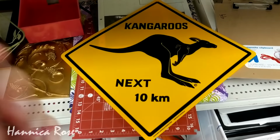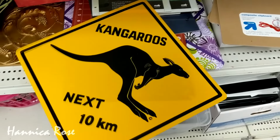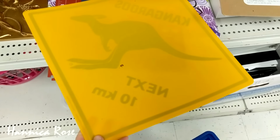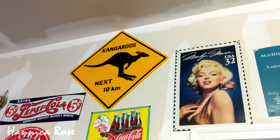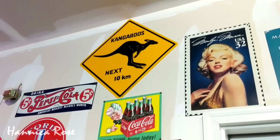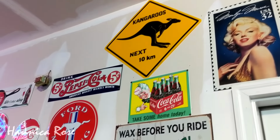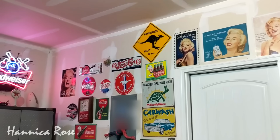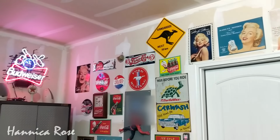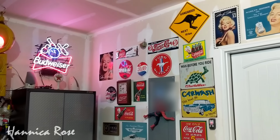The next thing that I purchased was the kangaroo yield sign. It was 99 cents, and the reason I got this was because one of the last things that my grandpa said to me before he passed away was that he wished he could make a trip to Australia and see the kangaroos in the wild. And it kind of stuck with me, and it's something I'll never forget. And when I saw this sign in the store, it immediately made me think of him, and it really was almost like a sign that he was letting me know that he finally got to see those kangaroos.